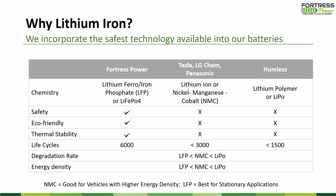So one thing that you will see, however, is the energy density. LFP is less energy dense than the NMC or the lithium polymer chemistry, excuse me. So I always say that NMC, for example, with Tesla, makes a great car. It's really good for vehicles that need that high energy density to move the car from point A to point B. Certainly that makes sense.